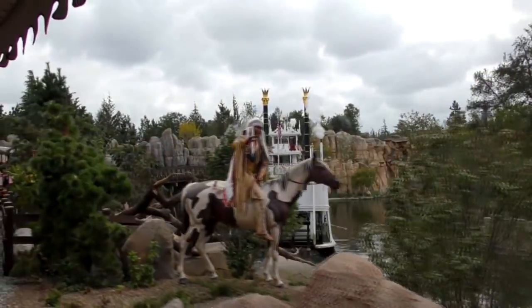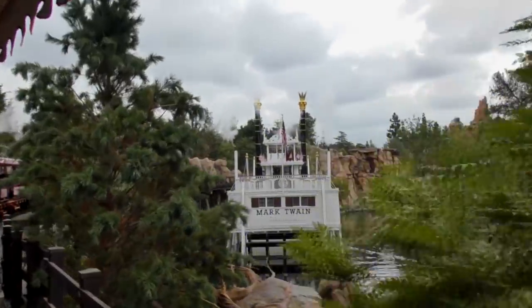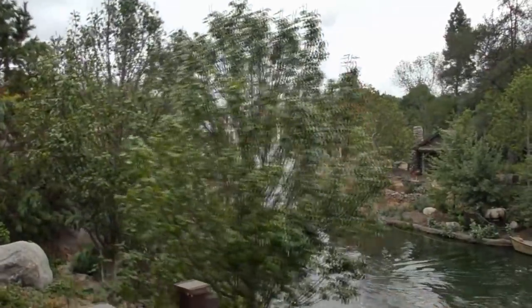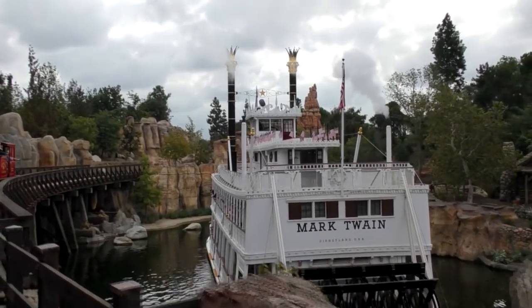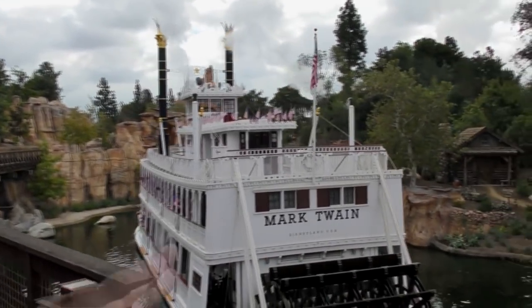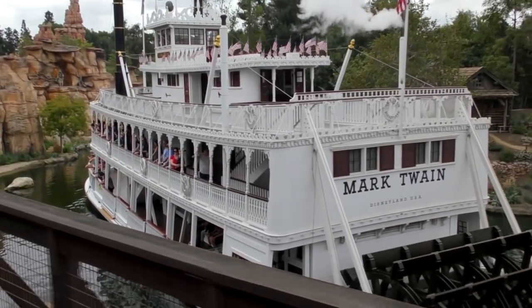There it is. I love it. Oh my god. That was fantastic. There is the revered Indian sharing his story. Oh, look at them all wave. Oh, the top deck is closed. Look at that. Wow.